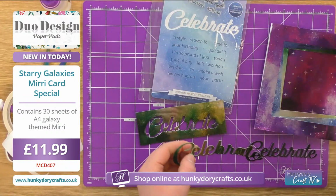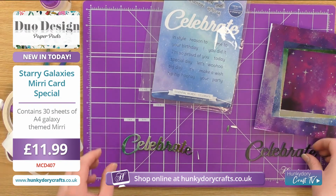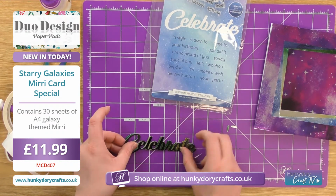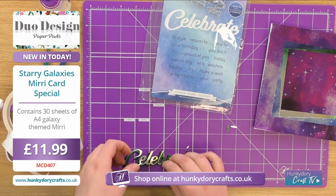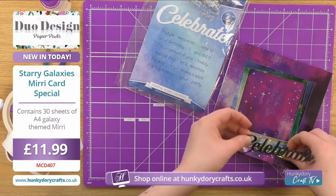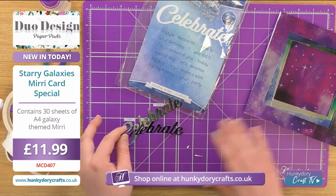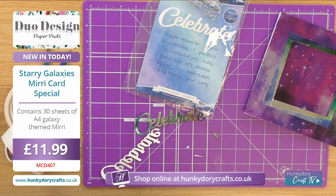And then I'm just going to decide which way I want this. I could either have the green at the bottom or the green on top. Let's have a look on here. I think I'm going to put the green on the bottom. Okay. So, not that one, this one.